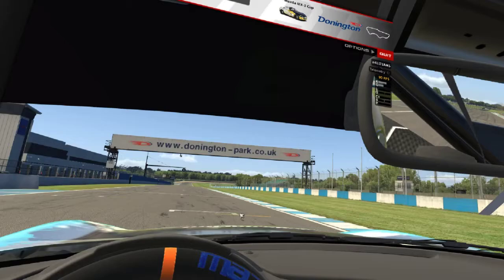This week it's the Miata on Donington Park. So we're going to check out the reference lap. This is the best time I could put together in default weather at Donington in the Miata.